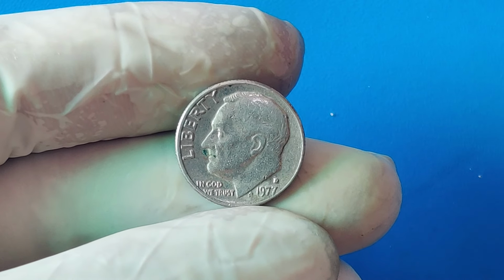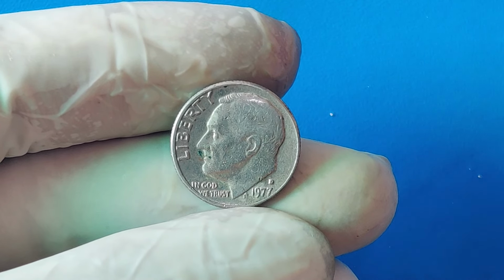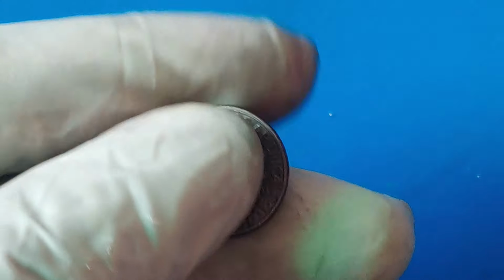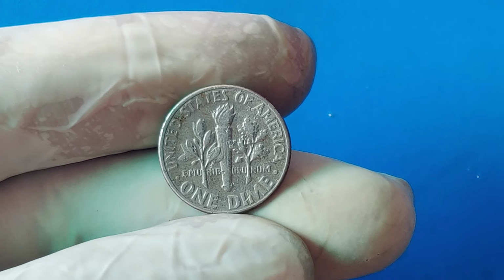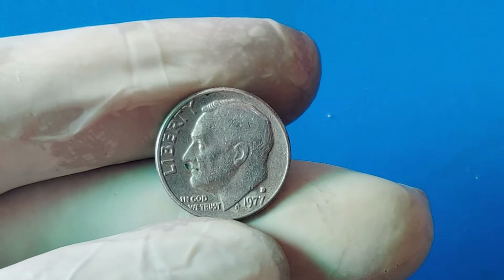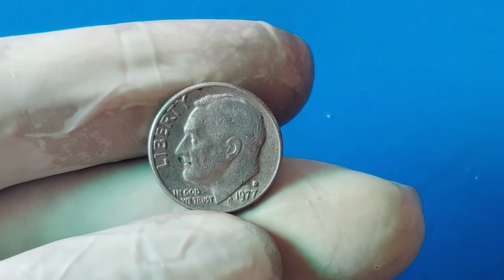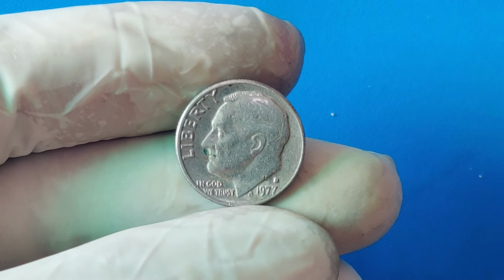So there you have it, the story behind the 1977 1-cent dime that shocked the coin collecting world and sold for a jaw-dropping $52,100. Could you imagine finding a coin worth that much in your pocket change? Remember, coin collecting is not just a hobby, it's treasure hunting. Keep checking your change, and who knows, you might just be the next person to discover a priceless coin.